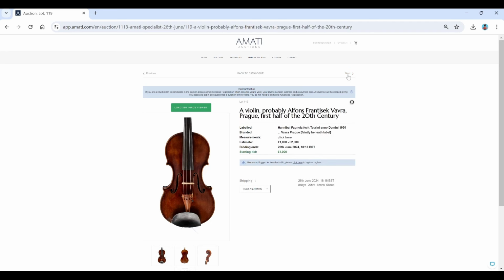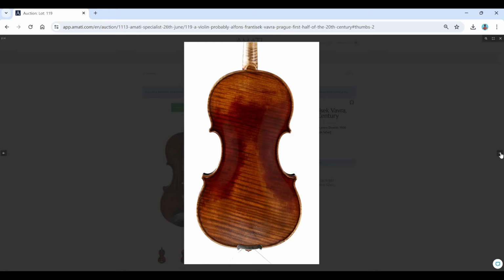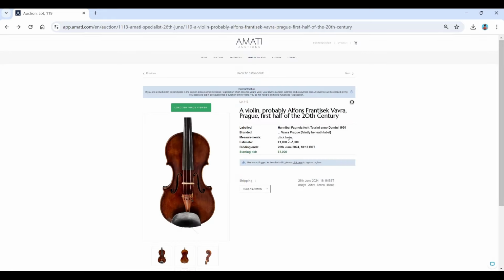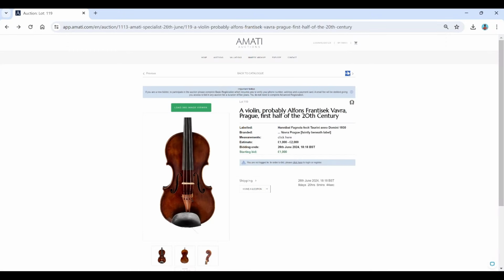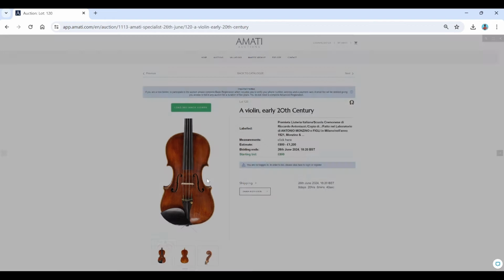Violin, probably Alphonse František Vavra, Prague. Interesting Guarneri F holes there. Actually quite nice back on that as well. Let's have a quick look how big that is. 357, okay, not too bad. Violin, early 20th century.